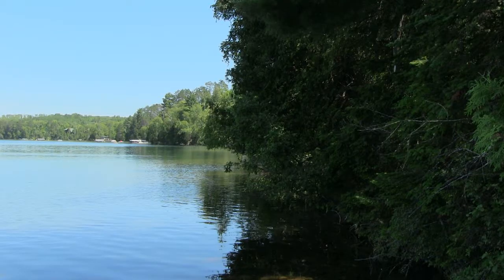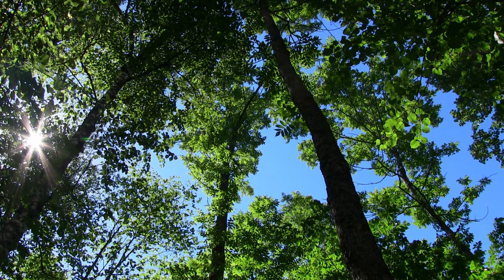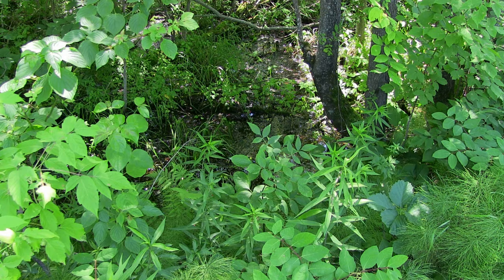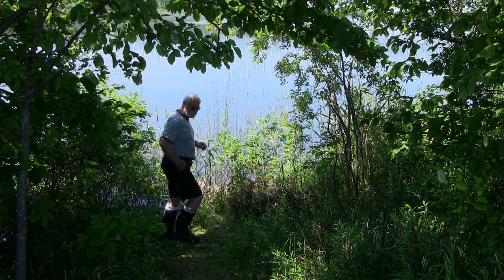So today we're going to be going to Deer Lake, Minnesota. It's in north central Minnesota, and it is an absolutely beautiful lake. It's one of the clearest Minnesota lakes you'll ever see, and what we're going to be doing up there is a lake survey.